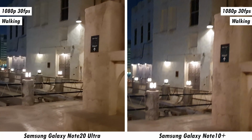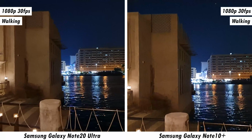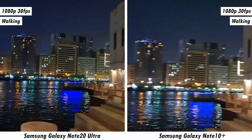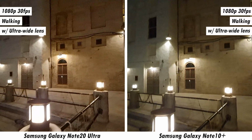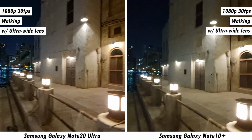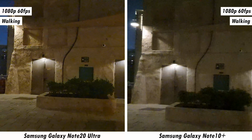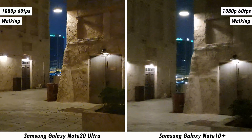We're going to repeat this same video sample starting at 1080p 30fps at night, where the Note 20 Ultra shows a hint more sharpness in the overall video quality, so that's nice to see. This is evident even more so with the ultra wide angle footage at this resolution. Especially at 1080p 60fps, the Note 20 Ultra shows a big improvement in quality, so that might have been something that Samsung has worked on this time around.